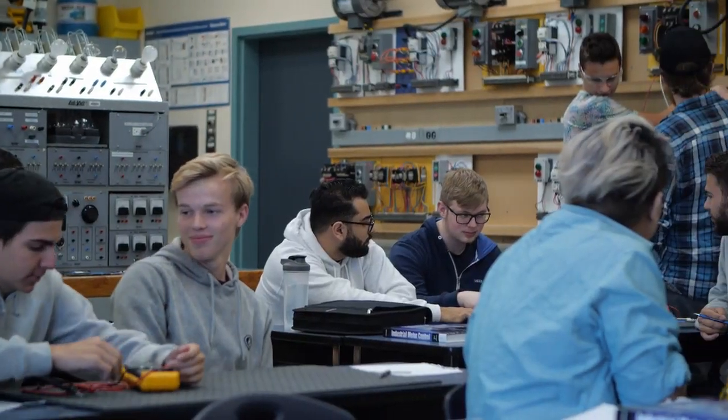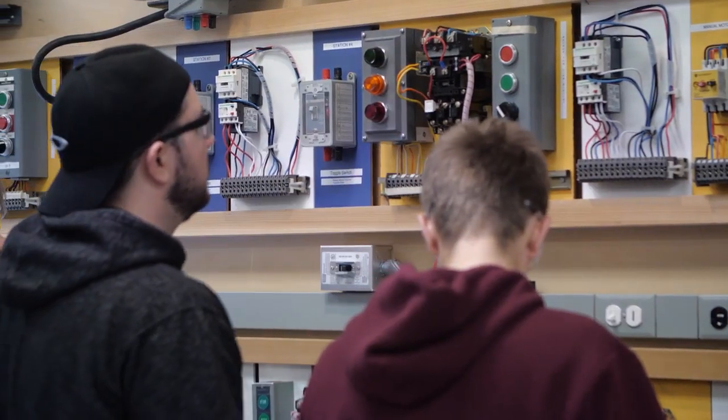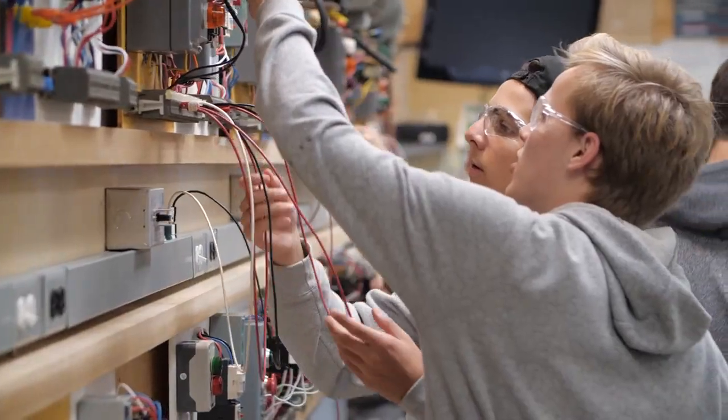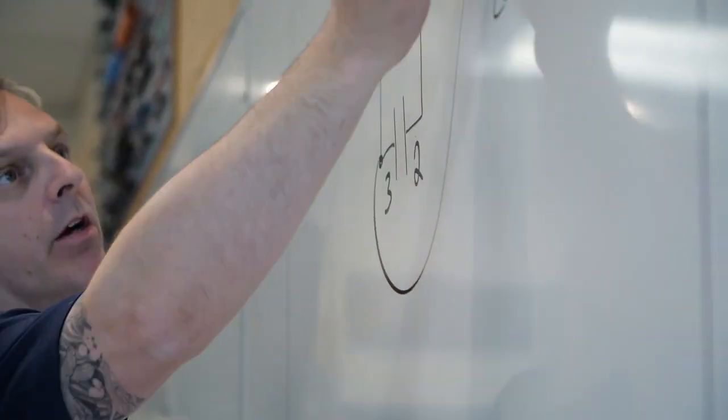Hi, welcome to BCIT. This is our electrical trades training. This would be the classroom space that you would be taking your training in. Under normal situations, there are 16 students within this classroom. On the wall space here, we've got some lab equipment, some motor control equipment that would be the hands-on application. We do the theory training within this classroom as well.